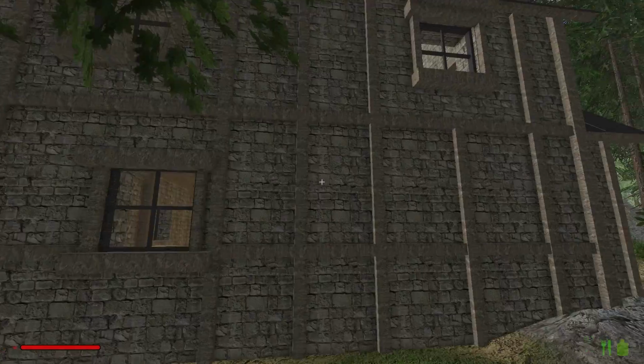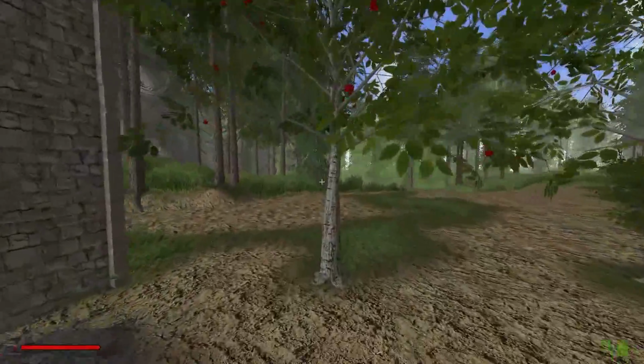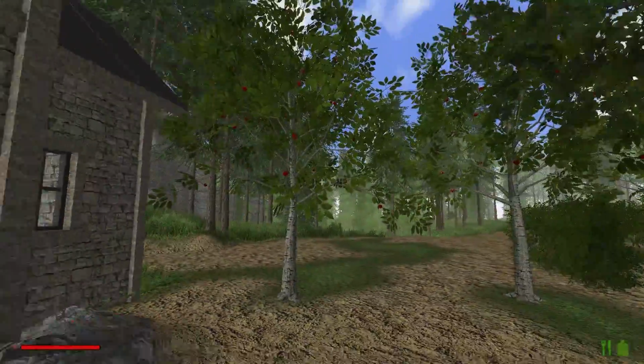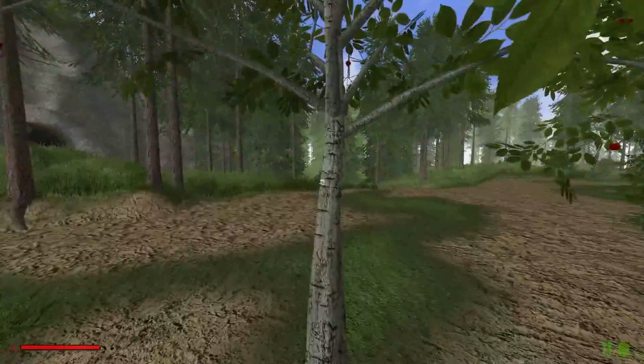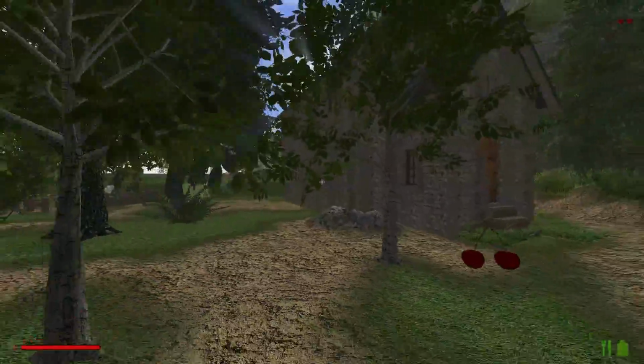Boom, there we go. All trimmed. Lots of boards just to give the whole house a nice look. Oh, the cherry trees. I moved the cherry saplings up here next to the house. So if she needed to come out and get some cherries for a cherry pie or something like that, she'd just have to walk out the front door and bam, she's got herself some cherries.